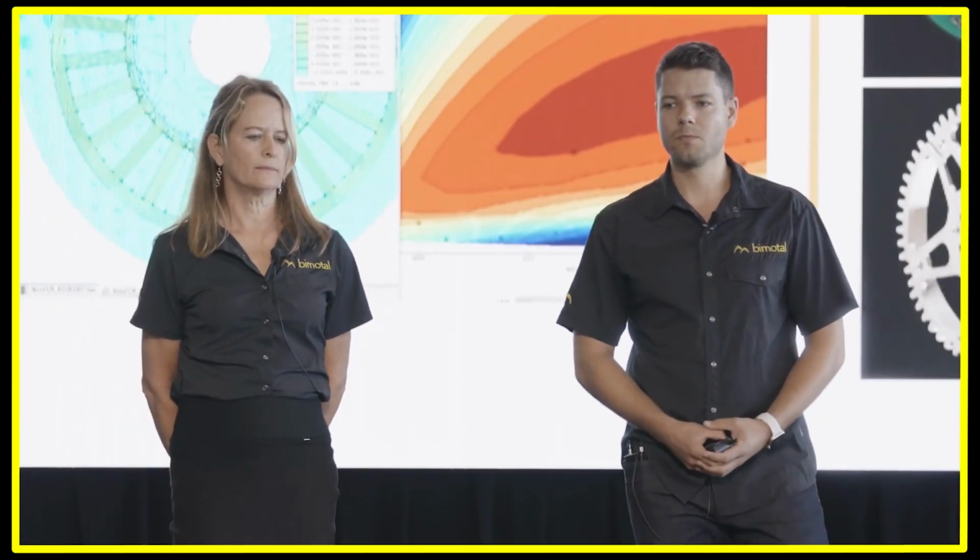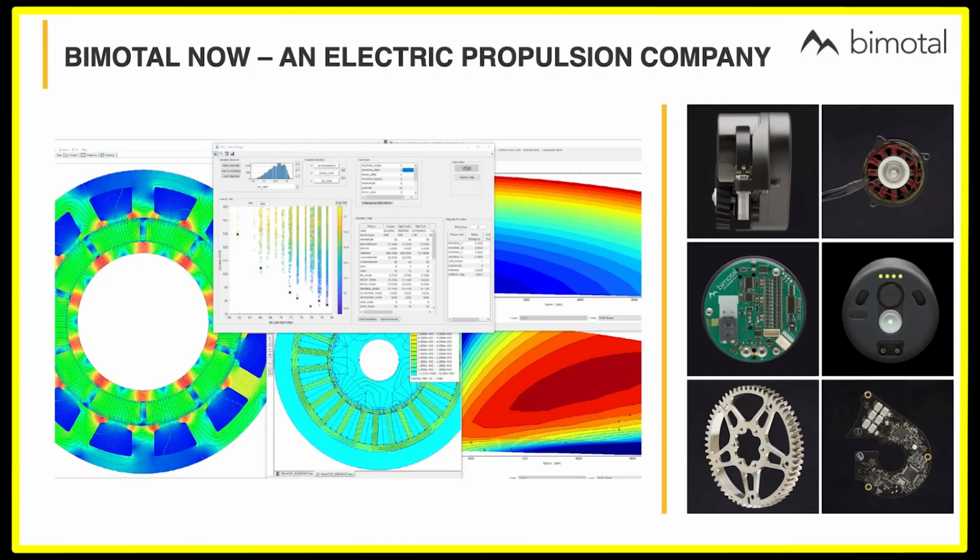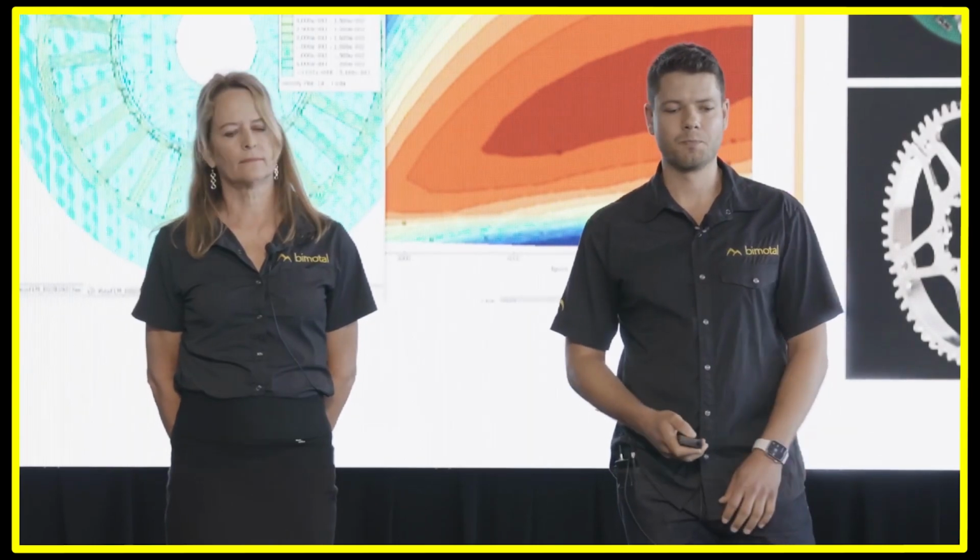So who are we? We're a team of former Tesla technical leads developing the world's best microelectric powertrains. We're doing everything from custom motor, battery, gear design, battery management system, drive inverter, data logging. We've written our own finite element code to simulate millions of motors. We've recently simulated more motors than Tesla did when designing the Model 3.